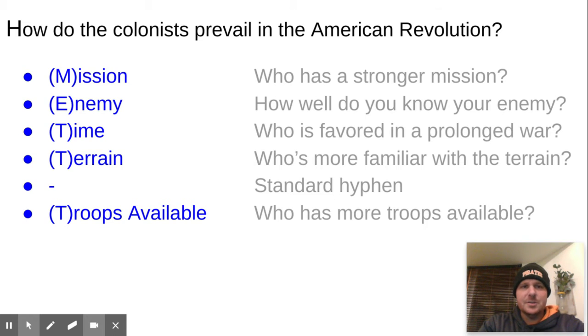Mission. Who has the stronger mission? Obviously, the American colonists were fighting for independence, and the British soldiers were being put on boats to sail across the Atlantic Ocean and being told, hey, you have to stop these guys from being independent.